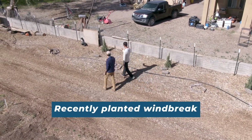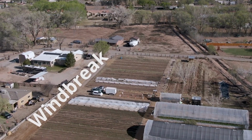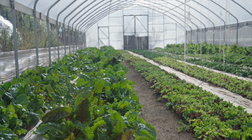NRCS walked me through the process of designing the windbreak by providing a list of species that I could use and how to implement it, the spacing of the plants. It's a windbreak on the west side of the property, which is where the prevailing winds come in, so it's pretty strategically located.